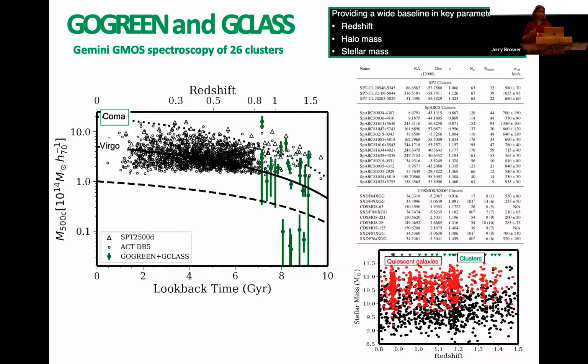So we had a fairly large range in redshift of systems. We had a fairly large range in halo mass. And we also tried to get as large a range of stellar mass as possible, because remember at the beginning I said the quenching effects become particularly noticeable as you push down in stellar mass.